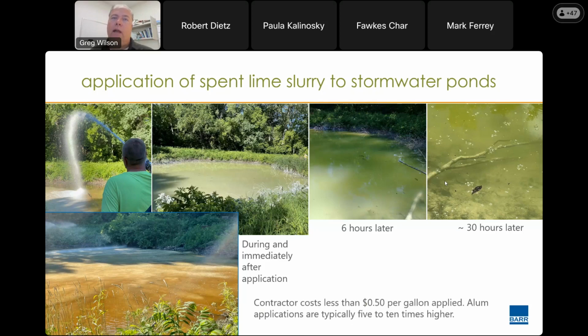One thing that we were tracking as a part of this was the cost of the contractor to do this application. I tried to normalize everything to a per gallon applied basis. It's not to imply that each gallon of spent lime is just as effective as alum. But I do know that, especially over the last year, alum treatments have become more expensive.